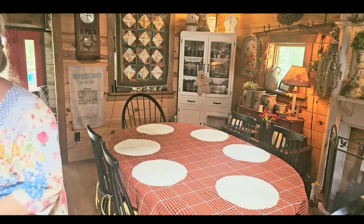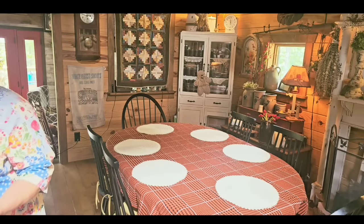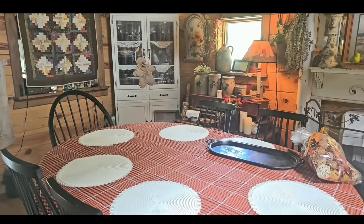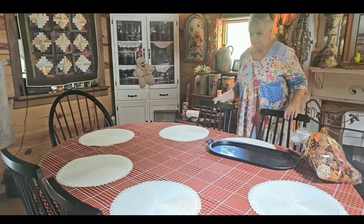I want to paint, you see the cabinet back in the corner. My grandma had that same cabinet, and when I seen it at a flea market, and it had such a good price on it, I told Danny, I said, I want that cabinet just because it looks like the one that Grandma had on her back porch.